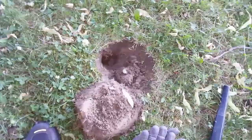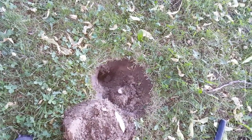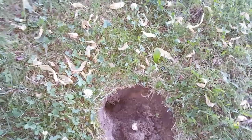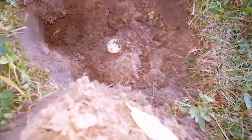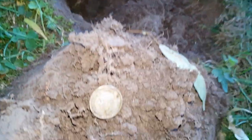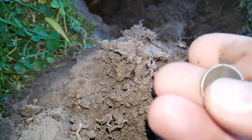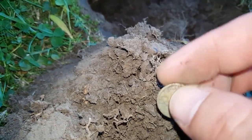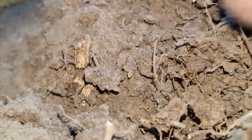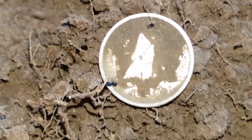Alright guys, it looks like my persistence is paying off. So far I got I think 3 wheat pennies, maybe 2-3 young Elizabeth pennies, and finally got a good signal. Squeaky 31, looks like a silver dime. It's Mr. George. Put it right there. I think I lost my ball. Oh, I can see the year, 1940. There it is. 1940 dime. Nice.